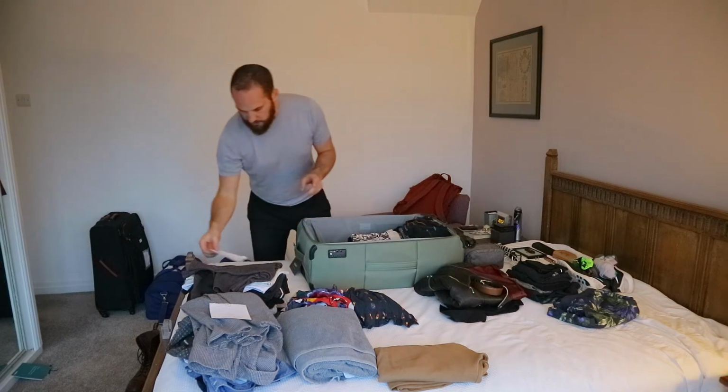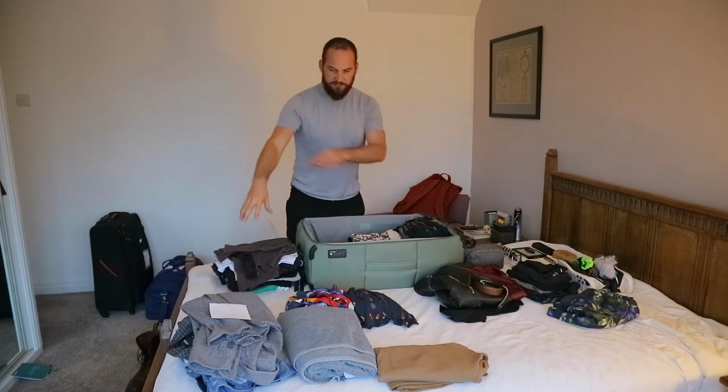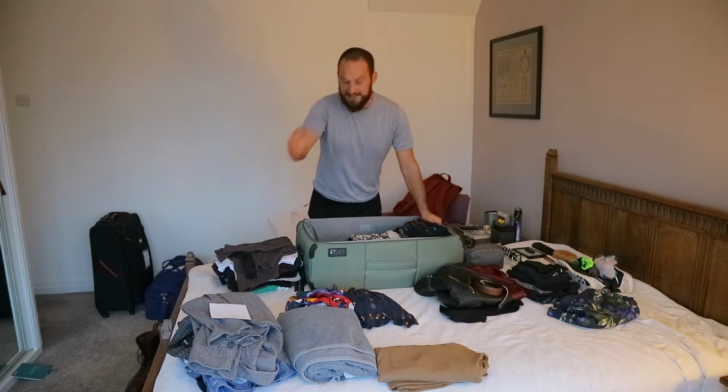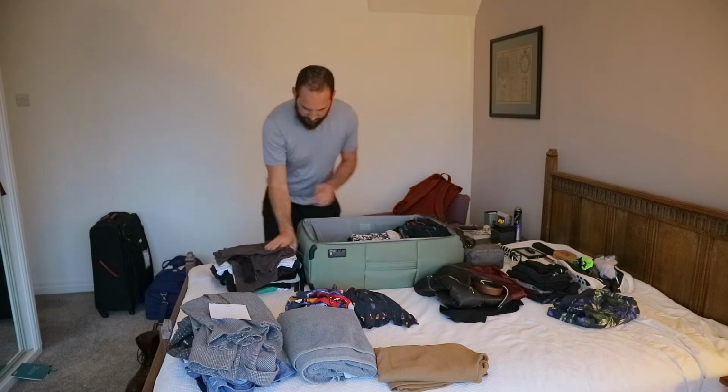Okay, t-shirts, and this is going to be the difficult one because this is now like 15 t-shirts or something, and then whatever makes it to 21, 6. 15 t-shirts and then 6 shirts. Not because I want to be formal a third of the time or anything, it's just that this is literally all the clothes I have.